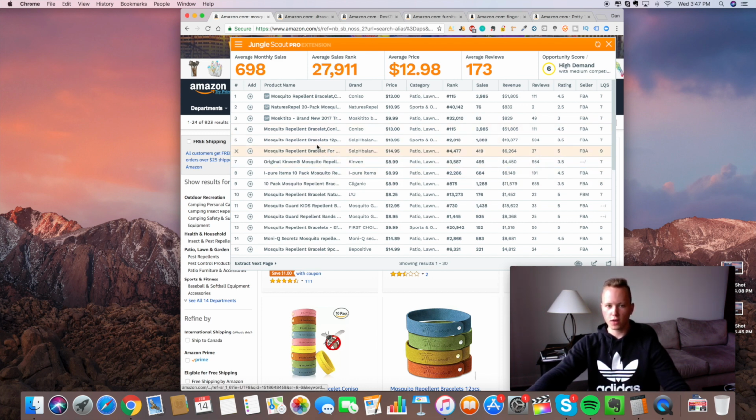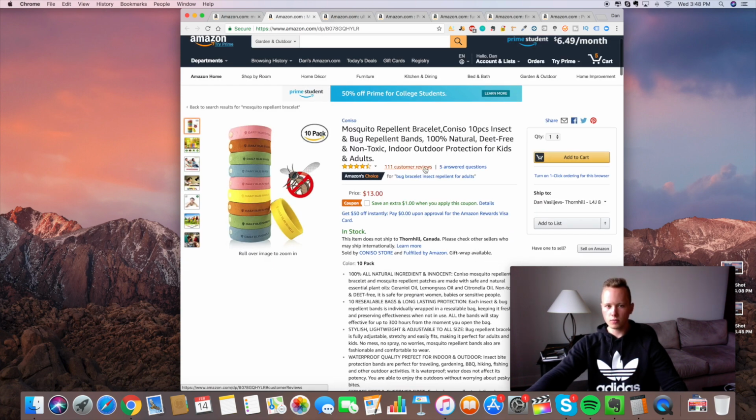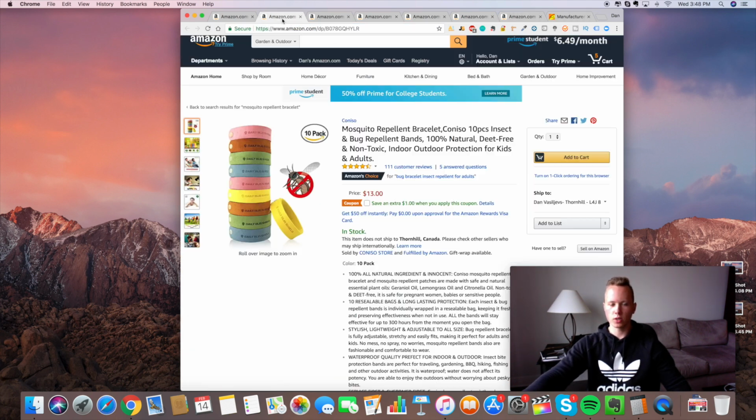So if you can find the exact same one of the top sellers, so right here, if you can find the exact same mosquito repellent bracelets, you do a 10-pack, and you brand it super well. Don't include this 10-pack thing on the top right. Make it look a little bit nicer than that, because this is very generic. So I would find this exact same mosquito pest repellent. So let's go on Alibaba and see. And then I would do a 10-pack, but I would brand it super well.